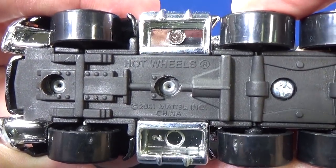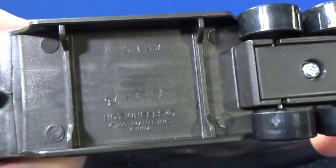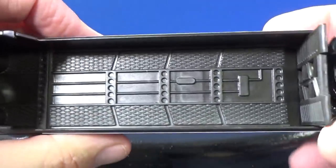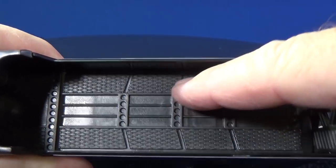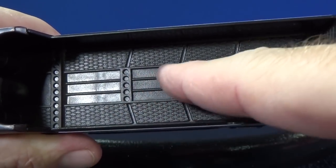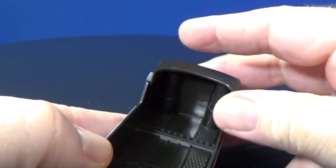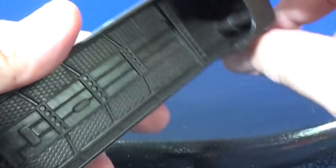So that means there's probably other colors of this truck. I didn't go through all my collection to see if I had other color samples. Must be 2001 copyright Mattel. Check out the bed. Has the diamond plating right here. This is interesting that it's open right here, kind of. I don't know if that's supposed to be the parts underneath the truck. Let's see if we can get light in there. Nothing up there in the cavity.